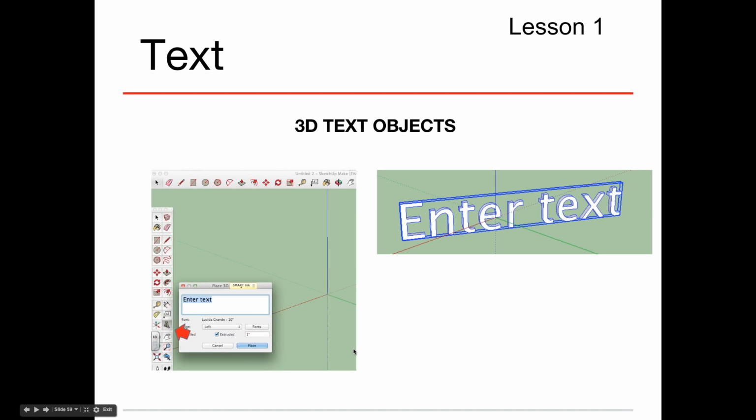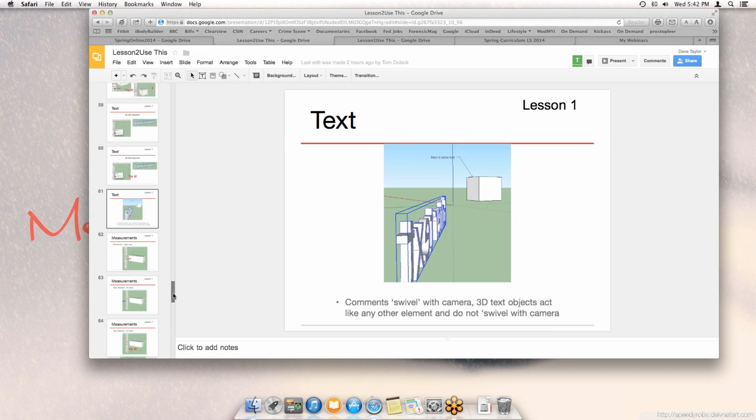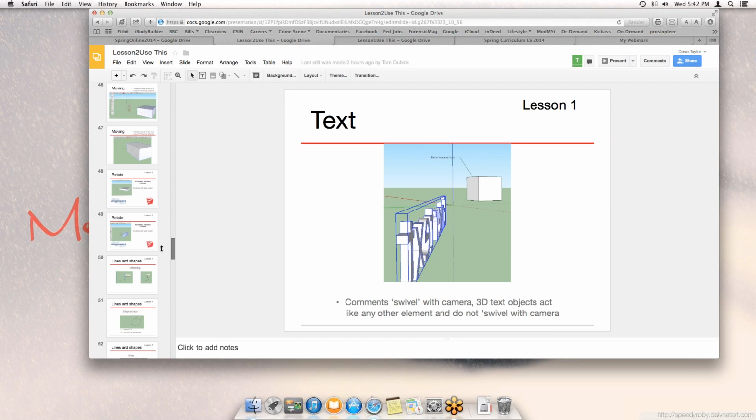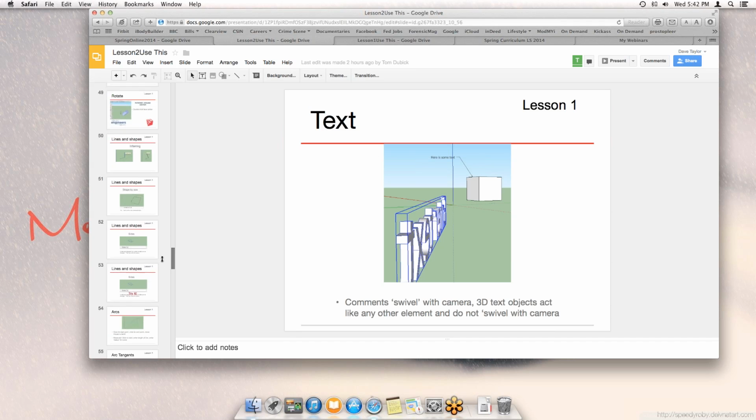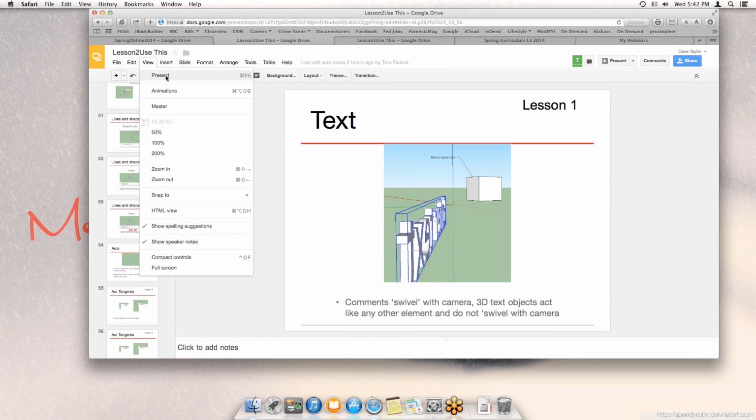Now 3D text objects. If you click on the three-dimensional A, that will allow you to type in a text and it'll make it three-dimensional. Okay? So go ahead and try that out. All right, once you're done, raise your hand. Maya's done, Noah's done, Seth is done. Excellent job.